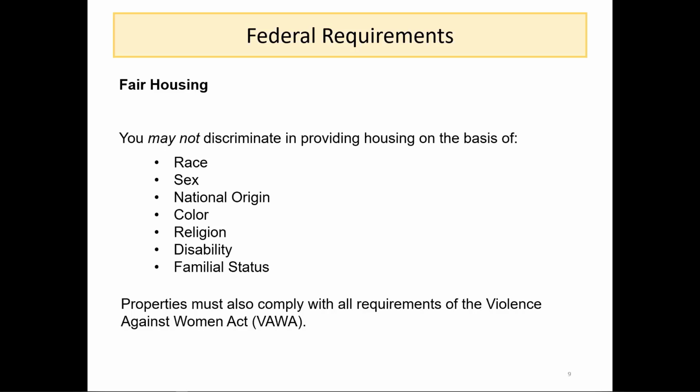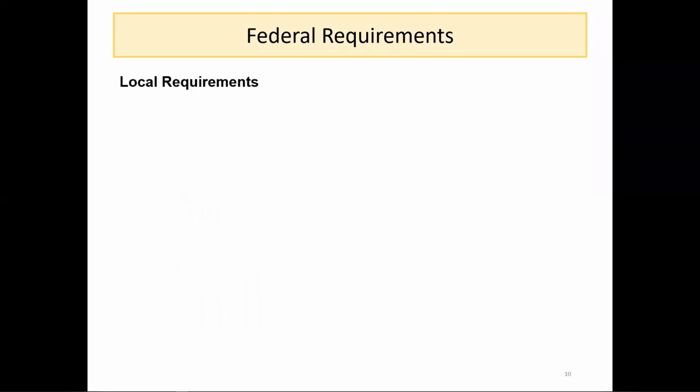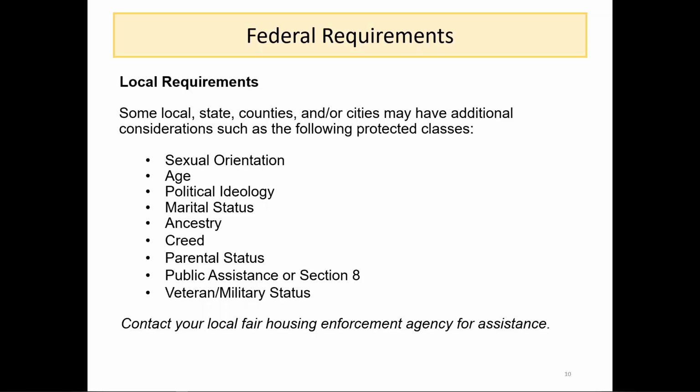There are federal, state, and local requirements regarding fair housing. We highly recommend that you sign up for a fair housing class in your local jurisdiction to get specific training. Along with the federal requirements, there are local requirements. So contacting your local fair housing department and finding out what those requirements are is highly recommended.